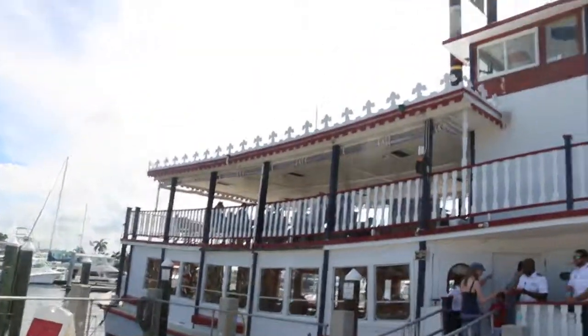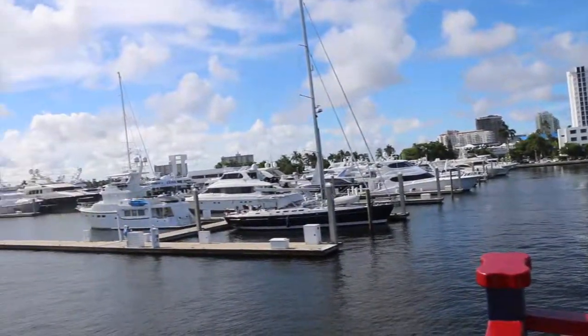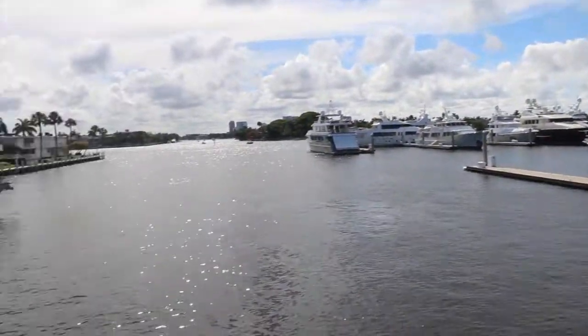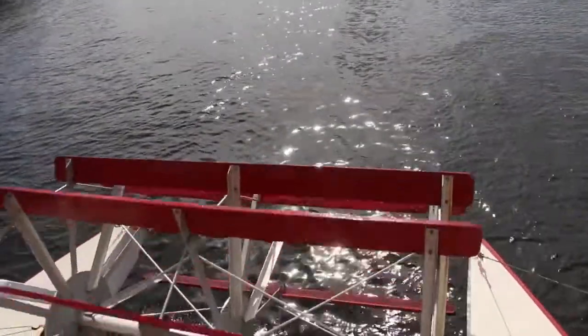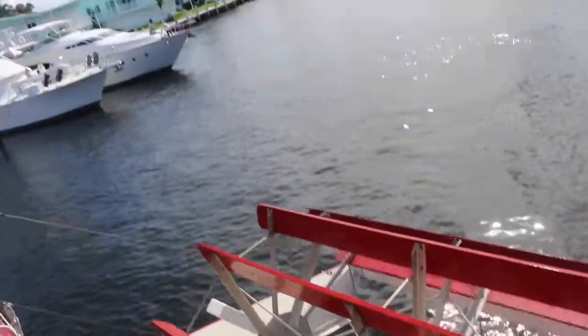The next day we went on another boat trip, and we went on one of these old boats, steamboats or whatever you call them, and we also got like a guided tour of different celebrity houses and just saw different types of things.